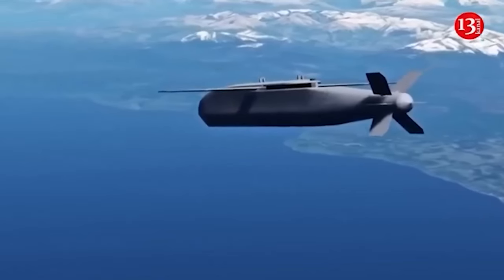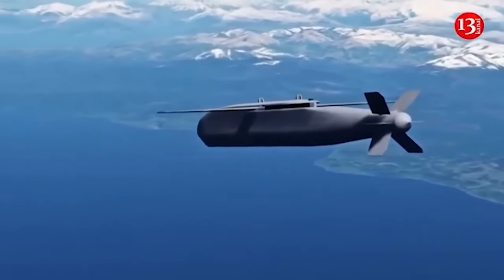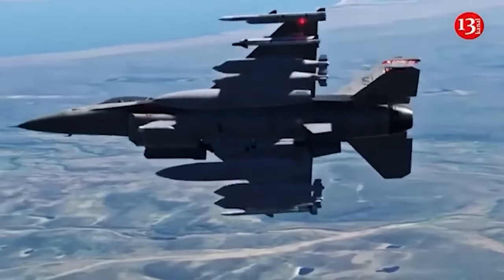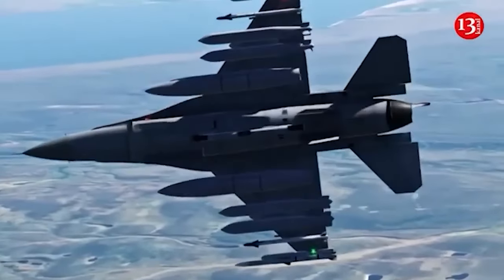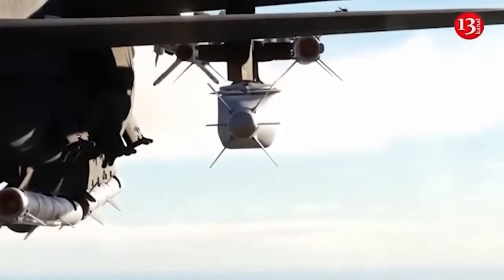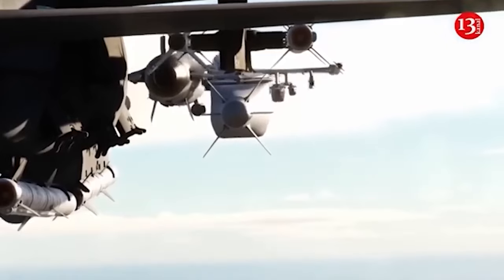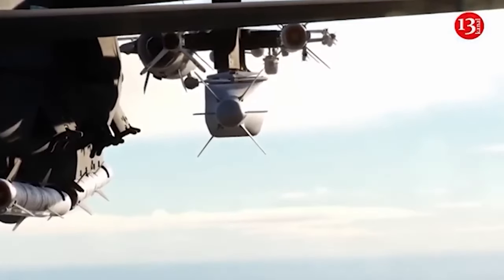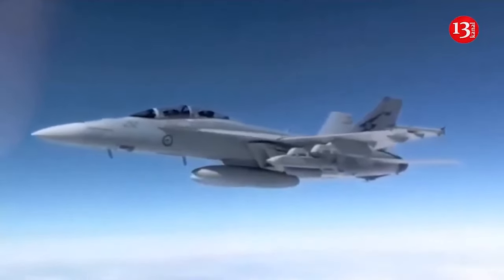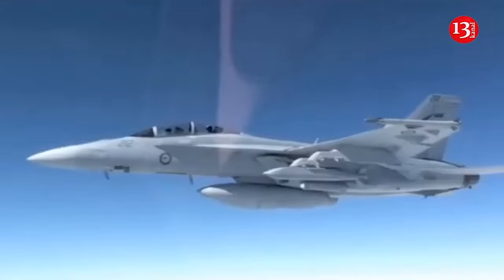Because such a project existed, JSOW-ER. It existed from the late 2000s to 2023. It was closed a year ago. It was a US Navy project, and it was closed due to the fact that they have a JSSM-ER cruise missile with a range of 900 kilometers. Therefore, the conversion of the JSOW glide bomb into a cruise missile with a range of 500 kilometers was not very interesting for them. There weren't those benefits.